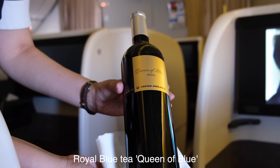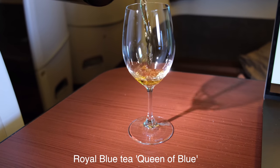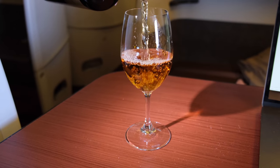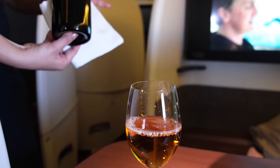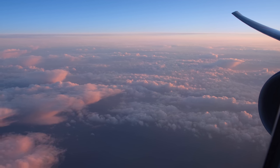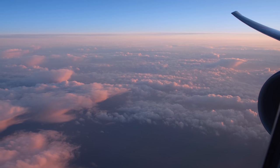The sun was setting, so I thought I'd check out this Royal Blue Tea Queen of Blue, which is essentially an exotic tea served in a wine bottle. Apparently the tea leaves are only picked at a specific time each year, and it costs around 50 Australian dollars, which for my international viewers would buy you a nifty penthouse in central Adelaide. It looks quite nice and tastes like tea.